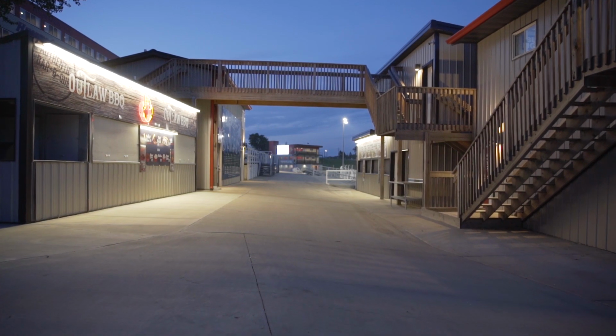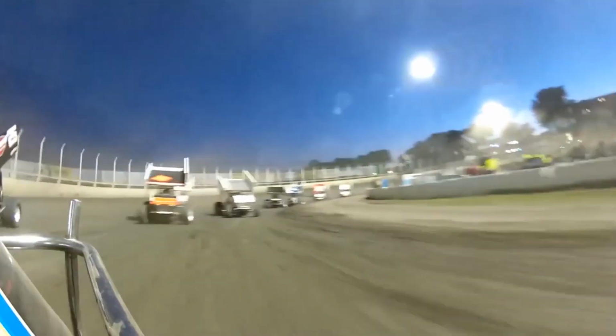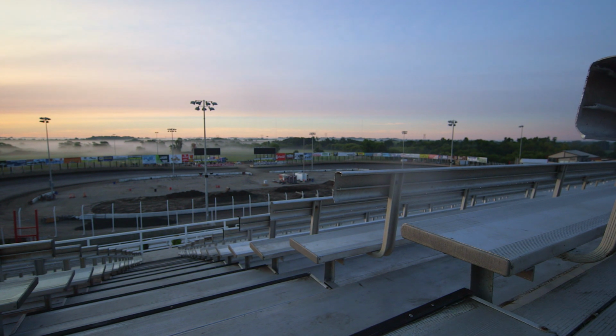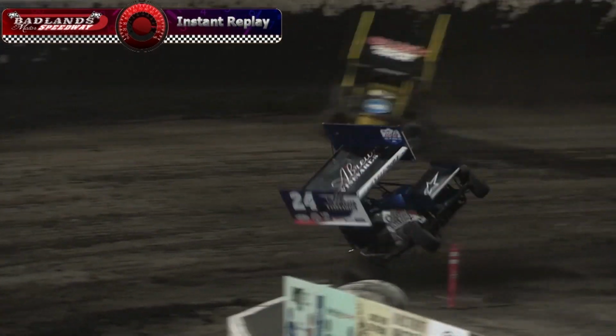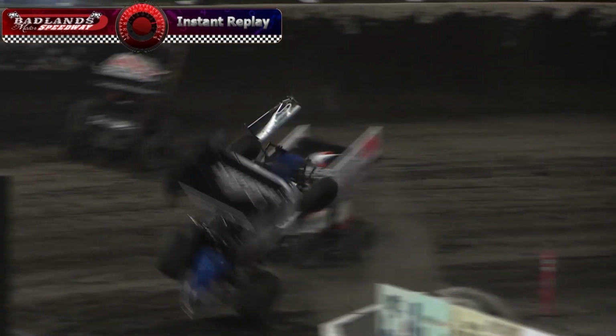New Musco lights greet the fans in the parking lot and turn the racing surface into an almost video game experience with the updated illumination. 2 massive 14x48 video boards run down the backstretch. The boards provide slow-motion replay, lap counters, timing and scoring, advertising opportunities, and so much more.